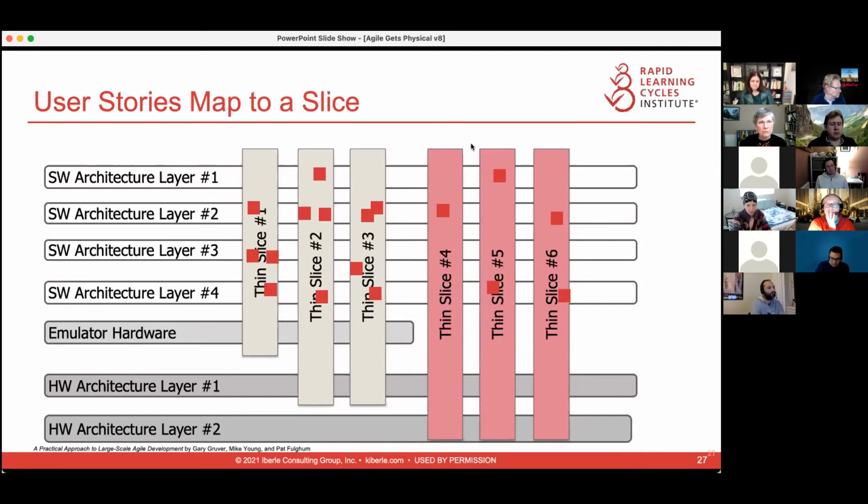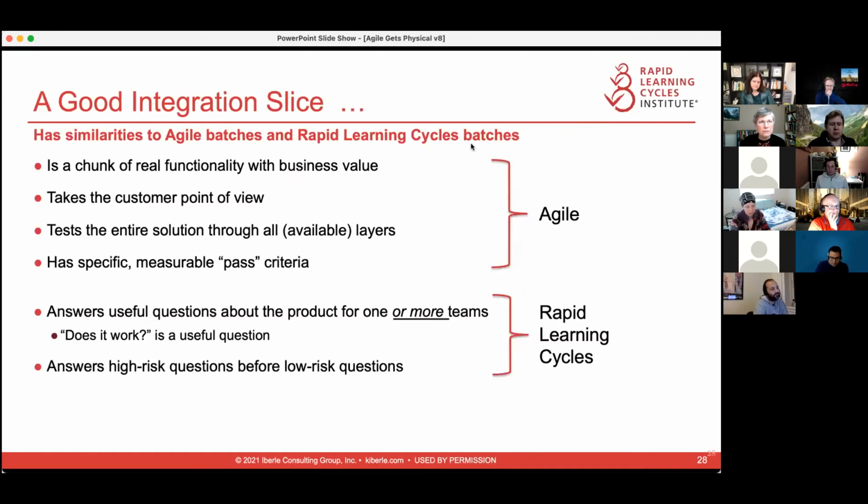And we found that once we had them defined this way, we could start mapping the user stories. So that made it possible to connect the planning across the individual teams and the whole integration team. So we discovered a number of characteristics that the batches had to have. And now that I reflect on that later, having also worked on rapid learning cycles, which didn't actually exist yet at the time these original papers were written, we see that the batches we were using had characteristics of Agile software batches and some characteristics of rapid learning cycles batches.